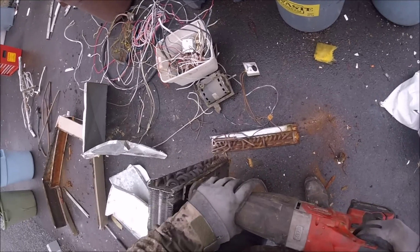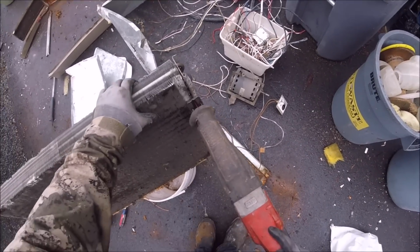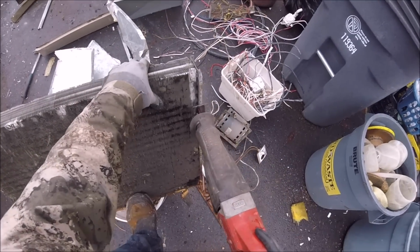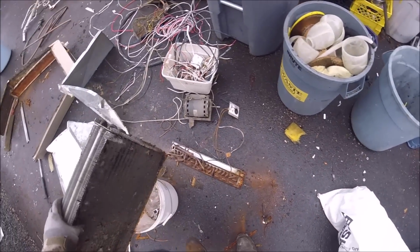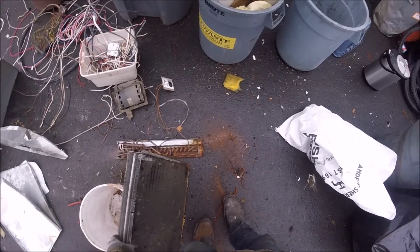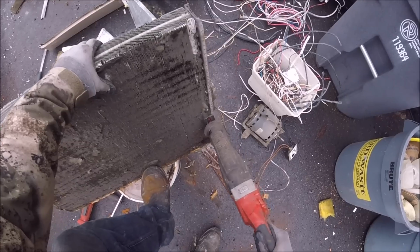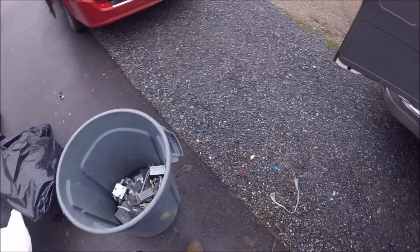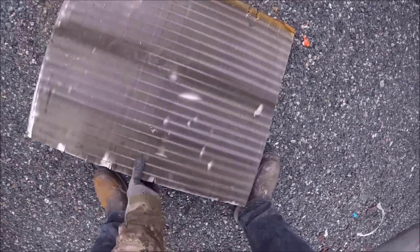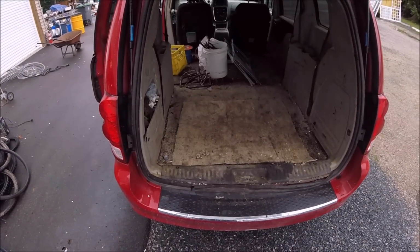Blade is not that good. Too hard on the hands. Let me change blade. See that? Night and day. It's probably about 15 pounds, I think. Pretty heavy.